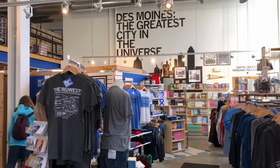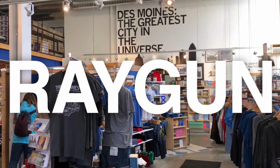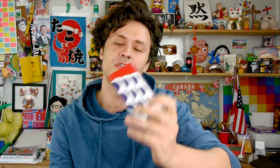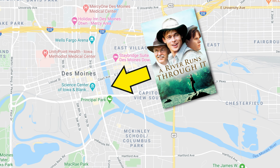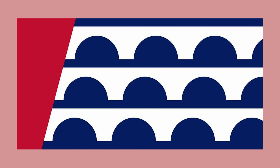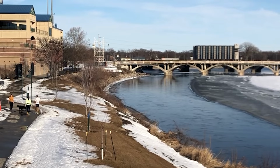But then I discovered that cool Midwestern themed souvenir shop called Ray Gun, which I mentioned in a previous video. And there I was able to buy this sticker, which has a helpful little explanation of what it is on the back. Apparently this is the former city flag of the city of Des Moines, the capital of Iowa. Des Moines, like most big cities, has a river that runs through it, and these three white things are supposed to represent three iconic arch bridges that go over said river.